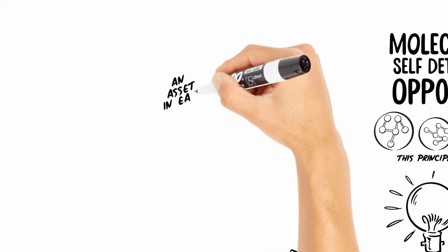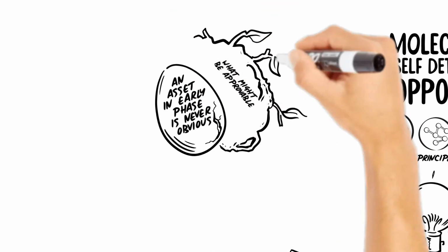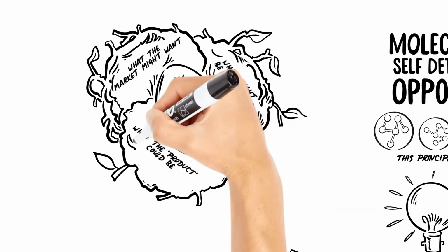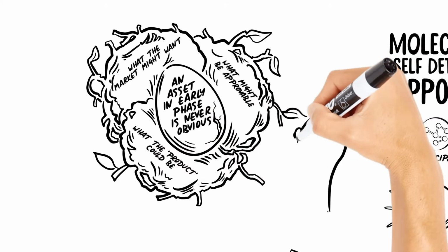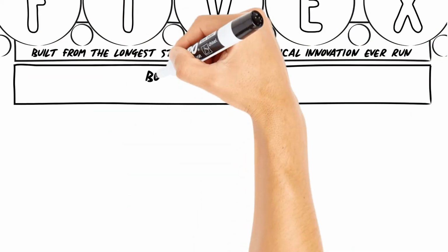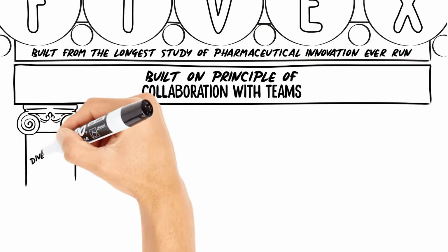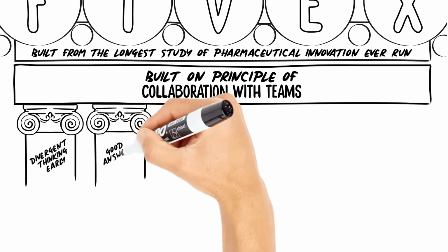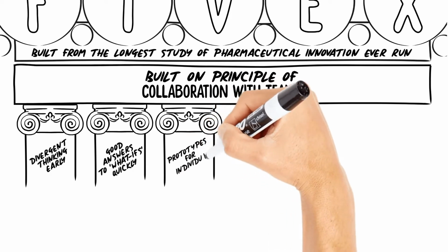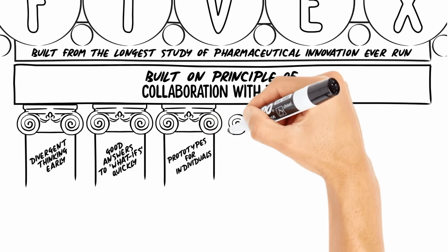Opportunity for an asset in early phases is never obvious. What's approvable is interdependent with what the market wants and what the product could be, especially when we start to think about the device, the diagnostic, formulation and more, and how these interact. 5X is built on the principles of collaboration within teams, which are divergent thinking early, good answers to what-ifs quickly instead of more detailed answers slowly, prototypes that allow individuals to bring their own perspectives to improving ideas, so we have a diversity of opinions.